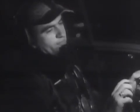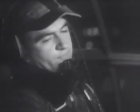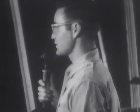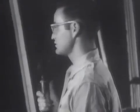Pilot checklist complete. Ready for takeoff. Roger, give me 100% on the jet. Roger. Carswell Tower, Air Force 653, ready for takeoff. Air Force 653, Carswell Tower, roger, clear to roll.